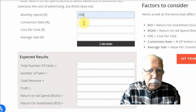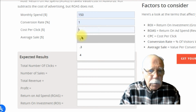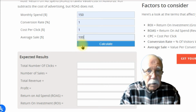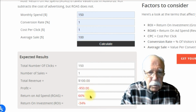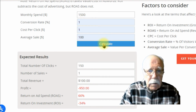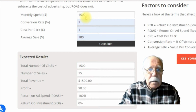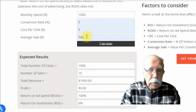And I'm going to go with $150 a month. I'm going to go with a conversion rate of 1%, a cost per click of $1, and that's high, and an average sale of $100. And as you can see, we are losing money. Actually, if I get up to about $1,500 on the spend, you can see we're breaking even. That's what I wanted to show you to start with. This is a break-even scenario. But 1% conversion rate, $1 per click, about $100 per sale.